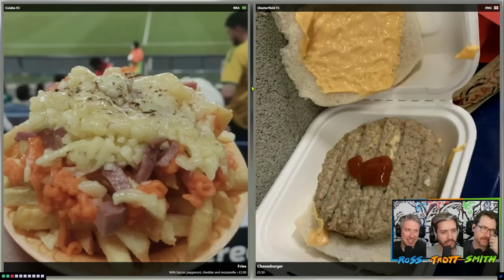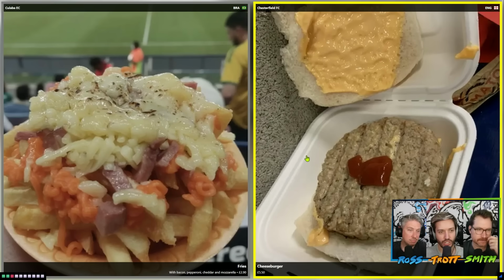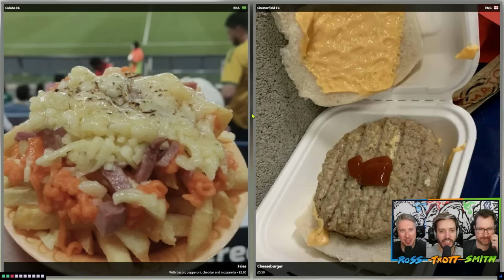Cuiabá, easy from Brazil, with fries, bacon, pepperoni, cheddar, and mozzarella. £2.90 versus cheeseburger, Chesterfield FC. Fuck me, £5.50. There's no love in that cheeseburger. Nothing. Chesterfield, it's awful. No love there at all. It's just literally slapped on.